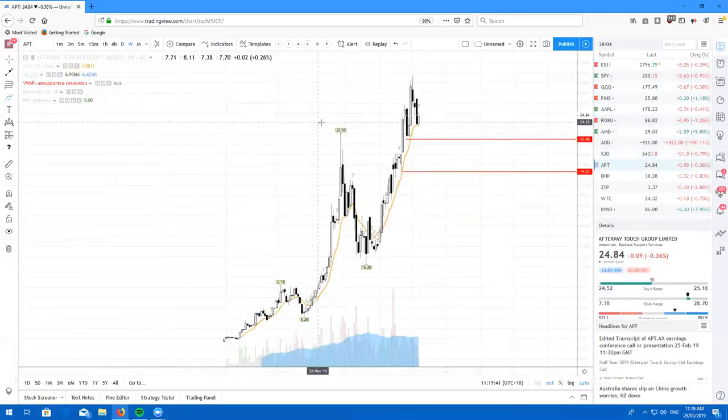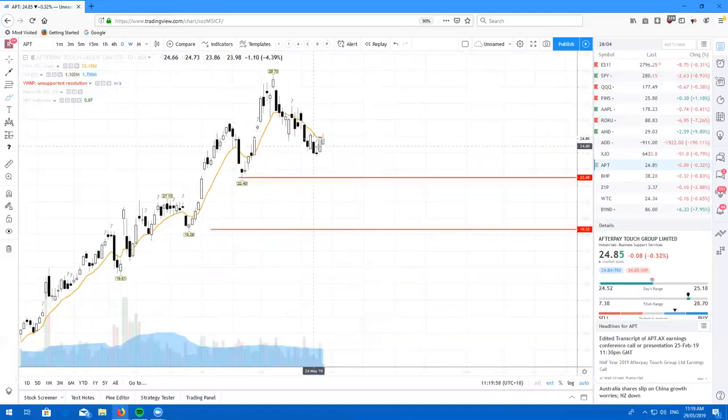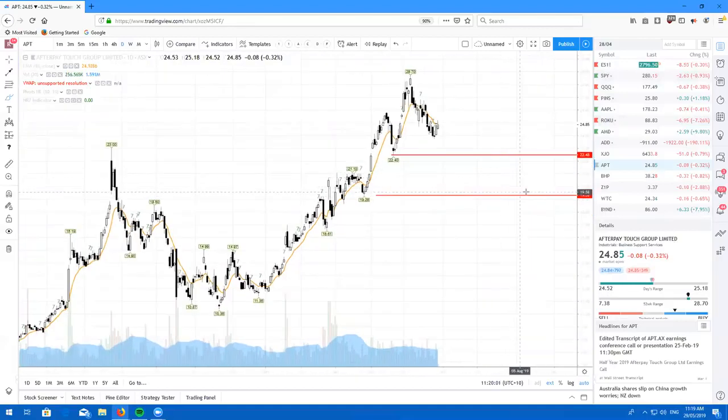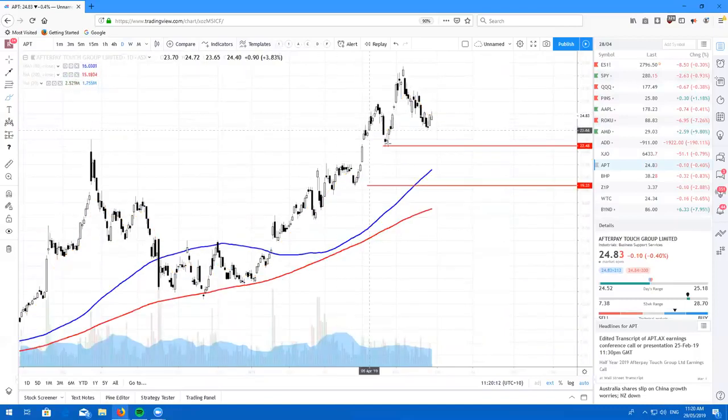Here's APT Afterpay on the weekly, forming a really nice candle off the 10. This is a really great stock to hold in your portfolio. If you're not in it already, it's not really the time to be looking to buy. We are still below the 10, and I'm still looking to buy at 22.48 and 19.33. So if we do end up getting a little bit more of a pullback in the markets, this is where I would look to buy. As you can see on the long-term moving averages, that is pretty much where the 100 is going to be. So keep your eyes open for a buying opportunity on that one.